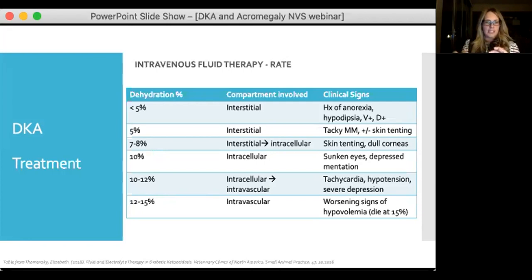Just as a side note, it's written so that only the new findings that occur at the level of dehydration are listed. So all the previous findings would also be expected to be present. Based on clinical signs of skin tenting or sunken eyes or tachycardia, you can then decide what your percentage of dehydration is likely going to be. Having said that, you do need to account for individual variability with other diseases and also with species.